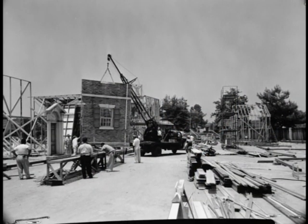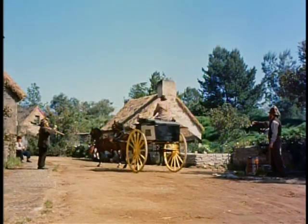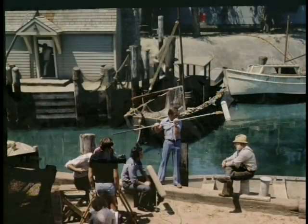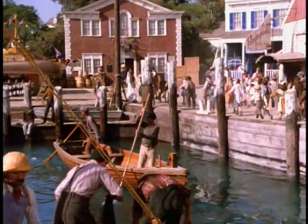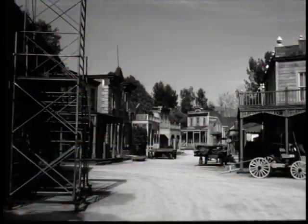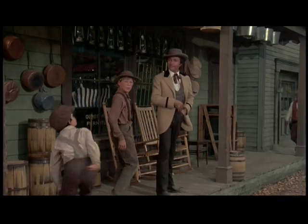There's certainly going to be this legacy of people remembering the sets that were constructed at the Disney studio. It's always fun for film buffs to notice a particular building. Oh, that building I remember seeing in The Love Bug, or that building I remember seeing in The Apple Dumpling Gang. I think that memory is going to remain with people forever.